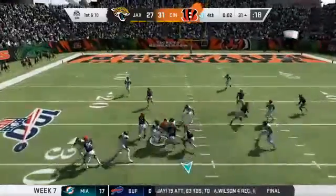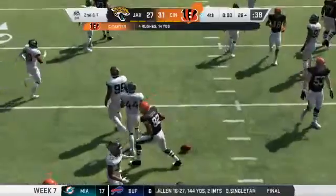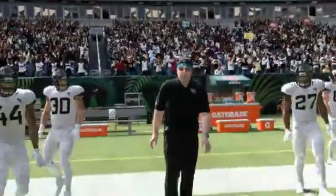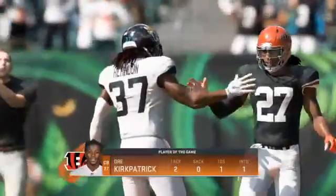They'll try and run with their fullback. So this one in the win column now for the Cincinnati Bengals. And it wasn't really always pretty. They had their bumps and bruises. Really, both sides did. But they did what they needed to do at home to get the win.